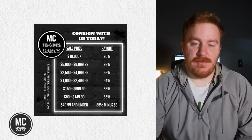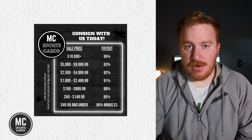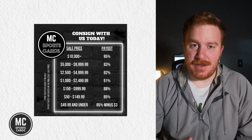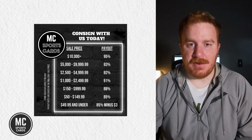And then finally, let's look at MC Sports Cards. What's their fee structure like? Boom, there it is. For the cards that I'm interested in sending in, there's about an 85% payout, but if it goes below a certain point, there's a $3 fee per card, which is pretty steep. The good thing is I saw that their listing speeds can be very quick, but you would kind of expect that because they have less sales volume, right?